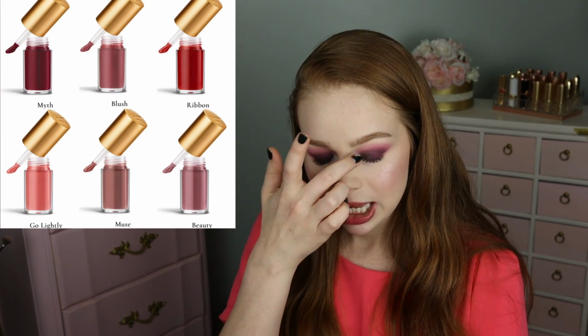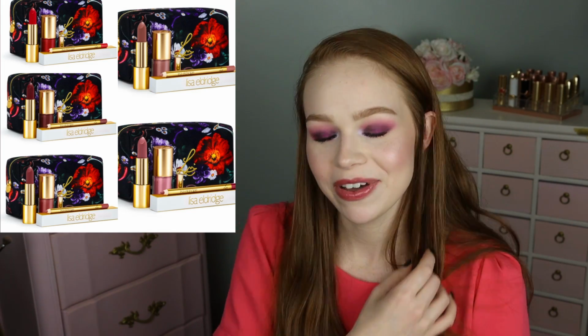And then she also came out with some new little collections, which had a lipstick, a lip gloss, and a lip liner. And unfortunately, the lip liners were not available to be sold individually. So I did go ahead and pick up the Velvet Muse one, even though I already owned the lipstick Velvet Muse, because I wanted the lip liner because I'm a mess.